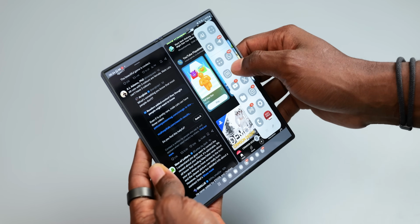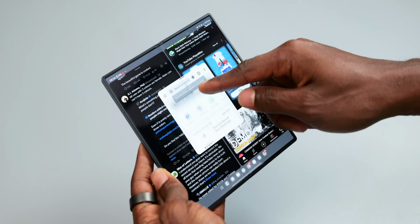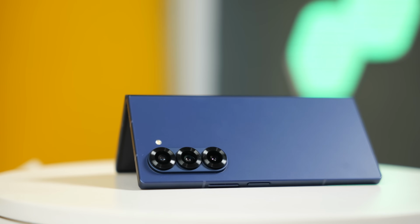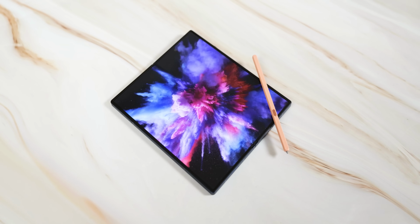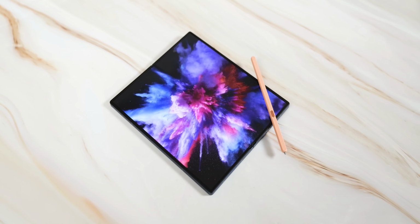It would be nice to have some of the tablet DeX features too, especially that new DeX mode. It also currently offers better IP rating for water and dust resistance compared to the rest, also with the S Pen support. With that said, the Fold6 is solid in its own right, but it could be so much more.